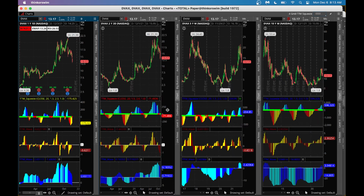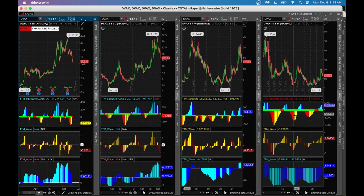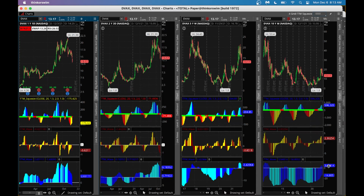And as you look through here, we got one more squeeze in the 3-day chart. When that's happening, the longer term C wave is above zero. That also tells you, hey, it can be a little bit bullish as we go forward. Then there are no more dots here. As you see here, the longer term C wave is above zero in the monthly chart, barely, and it's also above zero in the weekly chart. That's why you can be a contrarian here, put on some position and buy some DVAX.